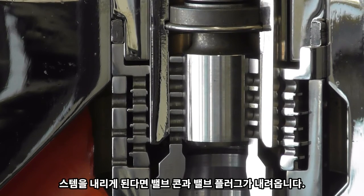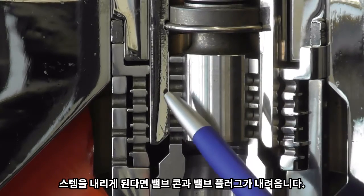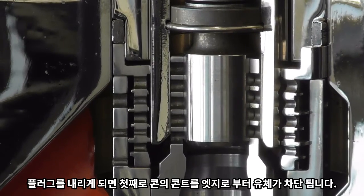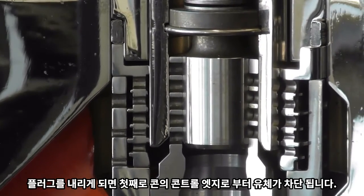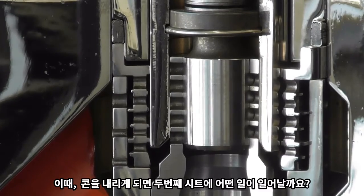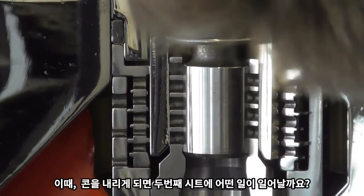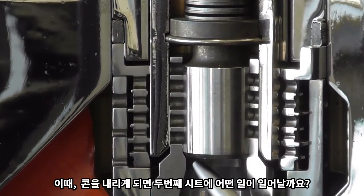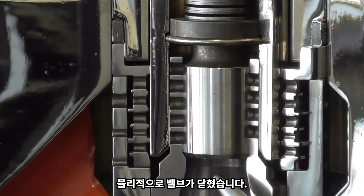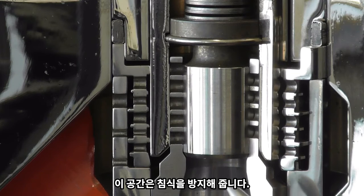Now, if I'm going to drive down the stem, then I'm driving down the cone and the internal valve plug. I'm going down, and now at first I'm interrupting the flow here with the control edge of the cone. Then I'm going down with the cone on the secondary seat, which happens just now. Now I've got physically closed the valve, and I've got here still a safety distance of 2.5 millimeters, and this is enough to avoid any erosion damages.